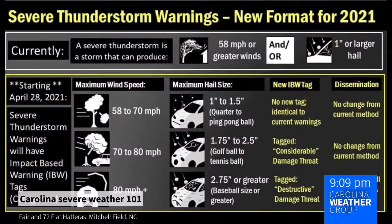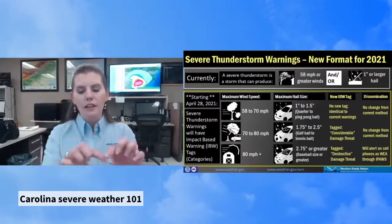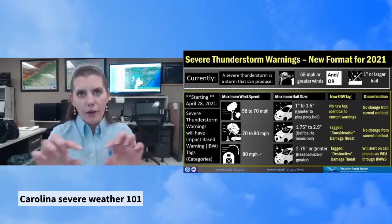Once we're seeing a thunderstorm that could become severe, that's when we issue our severe thunderstorm warning. And again, that's generally about 60 mile per hour winds or 1 inch hail, or hail the size of a quarter in diameter. If we're looking at, say, 70 mile per hour winds and maybe hail that's 1.75 inches, something like that in diameter, that's when a little tag will fall out of that warning at the very bottom.